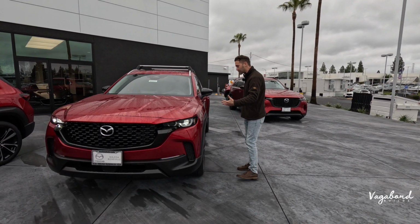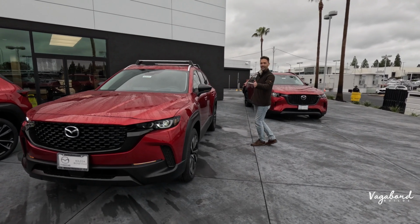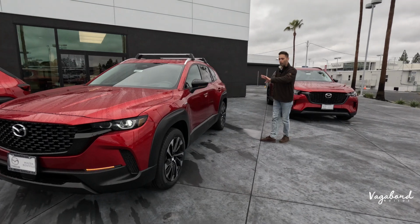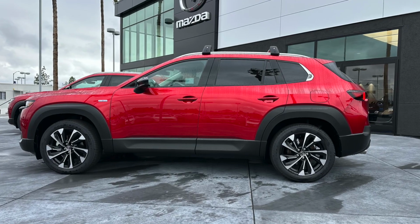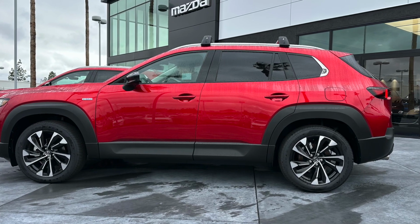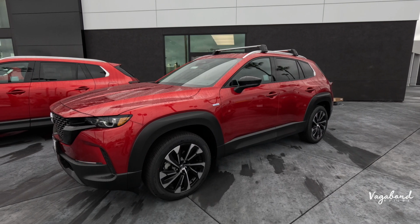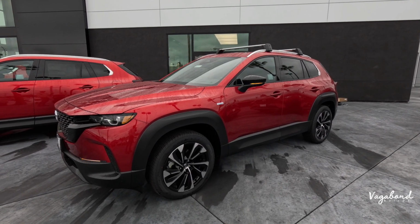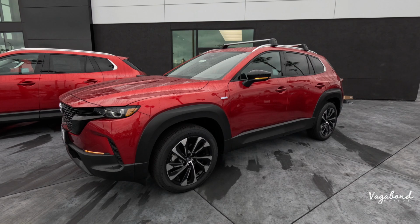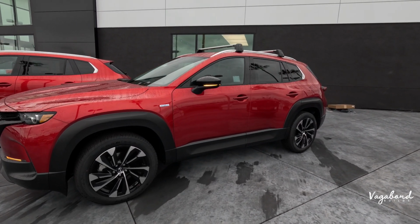What do you get on this? Great MPG numbers, beautiful color on the CX-50, beautiful off-road look. MPG numbers are 39 city, 37 highway with a 38 combined. Gas tank size, you might ask, you have a 14.5 gallon gas tank, 186 inches in length, 76 inches in width, 66 inches in height with a 111-inch wheelbase.